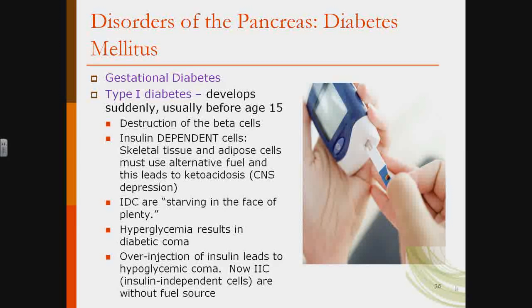It really means that the insulin-dependent cells are truly starving in the face of plenty. There's a lot of glucose in the bloodstream to be had. They can't even burn their alternative fuels properly. The cells are starving. And this means it can lead to a diabetic coma, where you get central nervous system depression from the acidosis. The person who is taking insulin to control this can accidentally overinject.